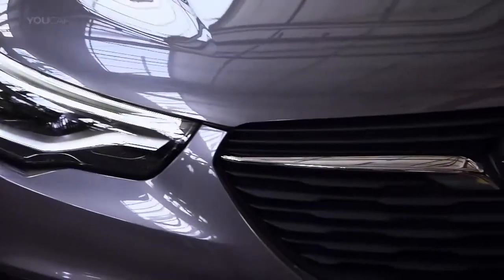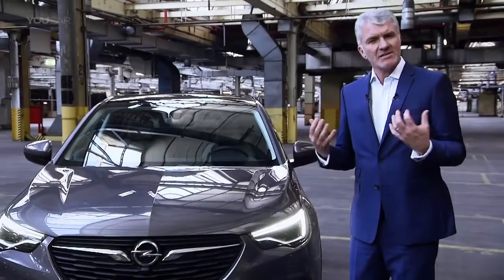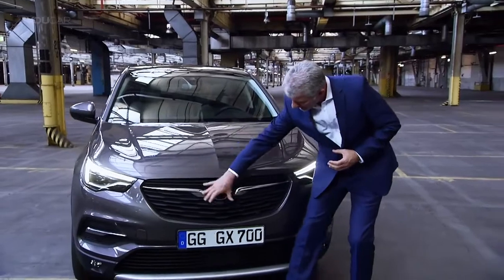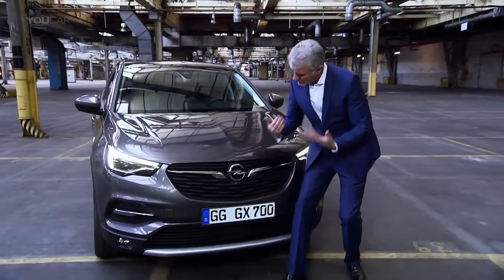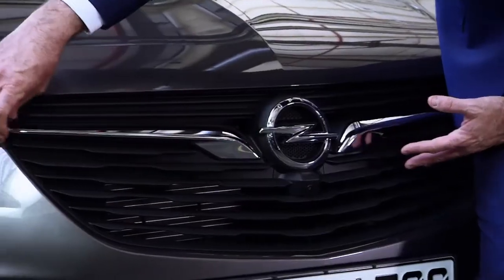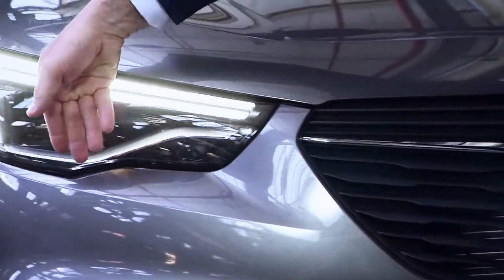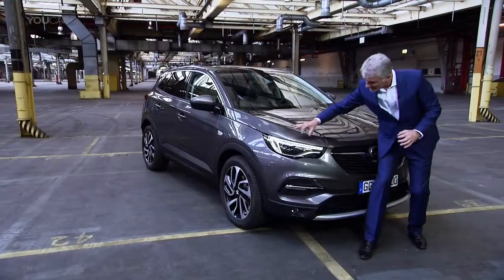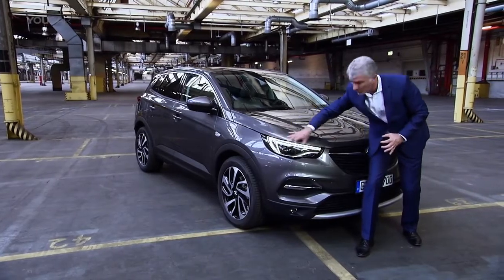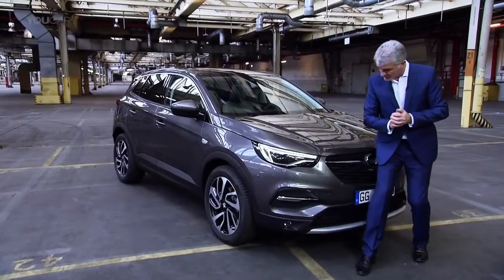So at the front of this vehicle, you can see it has a really nice combination of sportiness yet robustness. Starting in the middle here, the emblem itself is proudly presented on this very vertical grille and these wing-like elements floating out and connecting through the headlamp, giving the car a very wide stance. These also allow the lamp to flow into our typical wing signature light that is on all Opel vehicles.